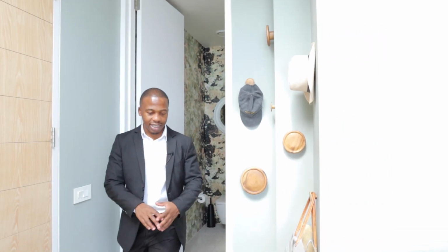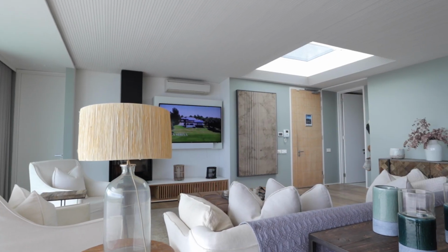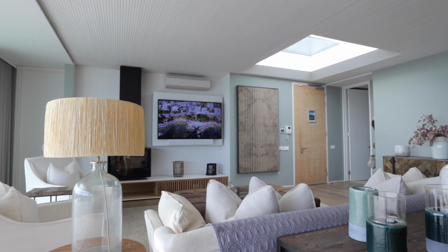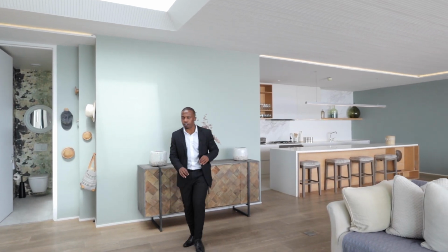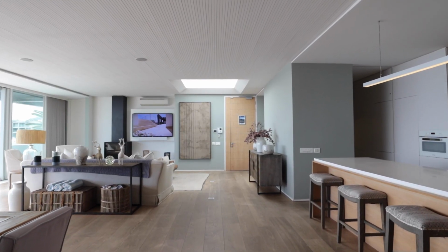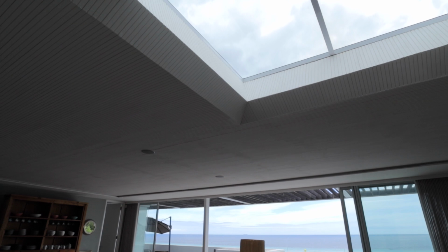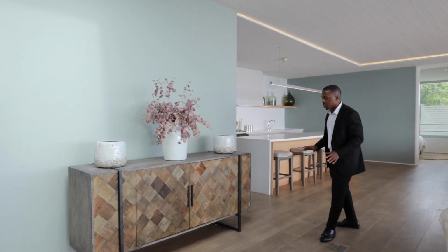Coming towards you guys and looking at this beautiful moment here, you look up and you see this gorgeous skylight, bringing a ton of natural lighting into this area. As you will see, throughout this space really takes advantage of natural lighting and incredible views by incorporating floor to ceiling sliding doors that open all the way, bringing that lovely draft into this entire space. So as we move this side, you have this beautiful console area here.